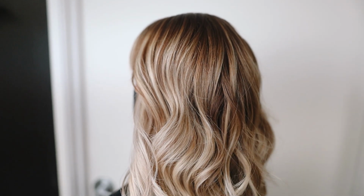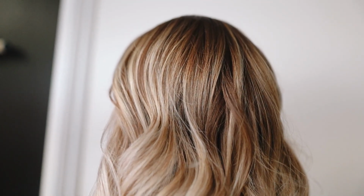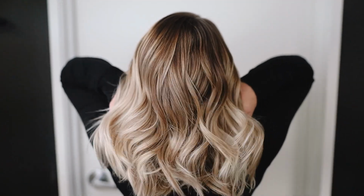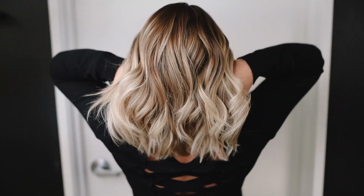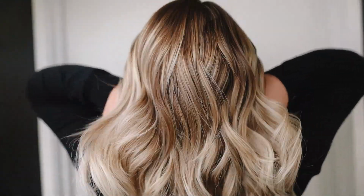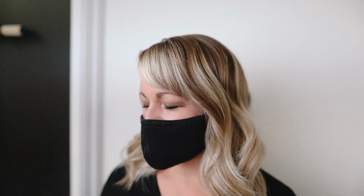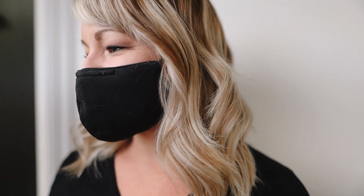All right, and here is our final result. You guys, I love how this turned out. It's so beautiful. We still have a lot of those golden tones in there, super stunning, but we have these beautiful bright blonde ends. And I think one of the things that I love the most is we still have a ton of dimension, so she's not going to worry about it feeling like dark to blonde or like an ombre, but we have a lot of those bright ends, which she was really wanting and looking for. So this was a fun transformation.